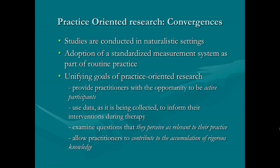This is drastically different from practice-oriented research, where the voice of the clinician is important in the selection or construction of the instrument, because one of the goals is to address concerns that the clinicians and the researchers have, and also to make the information valid. This is directly related to the second goal, which is to use the data as it is being collected to inform the interventions during the therapy.